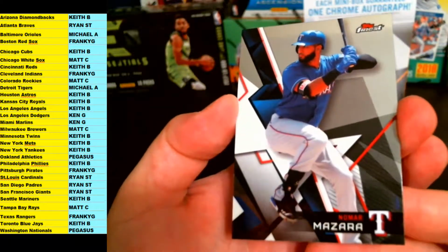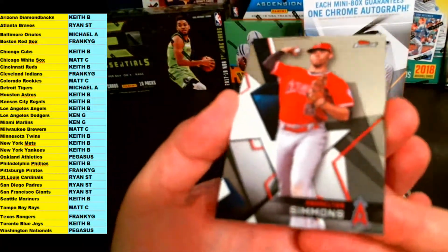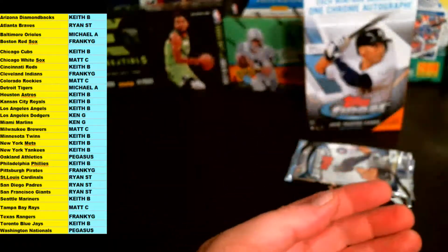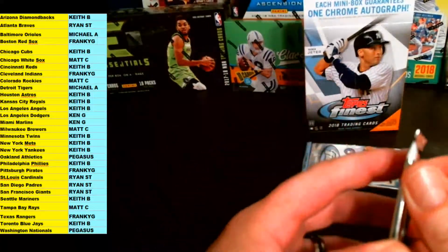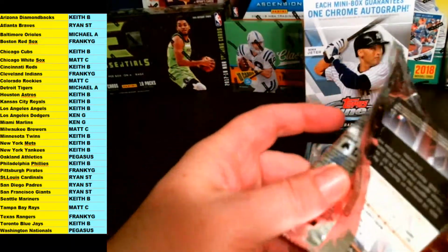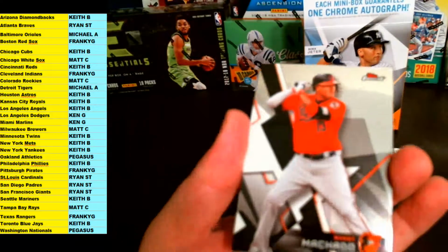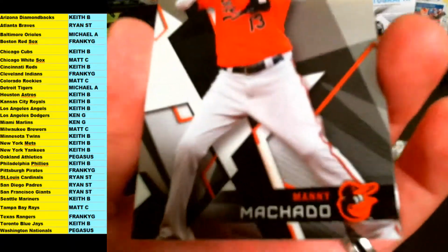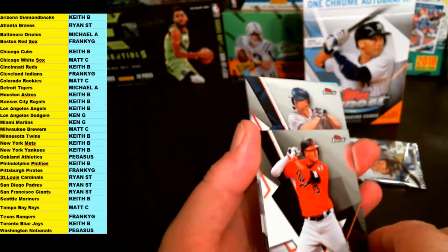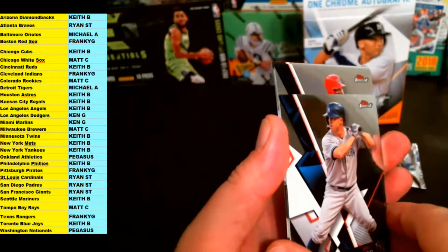All right, here we go. Nomar Mazara, base for the Rangers. And Simmons, I guess, Simmons for the Angels. All right, two packs left. Here we go. Yeah, Cisco's a beast, man. He's a rookie. Yeah, pretty good. There's another Oriole, Manny Machado. Brett Gardner for the New York Yankees.